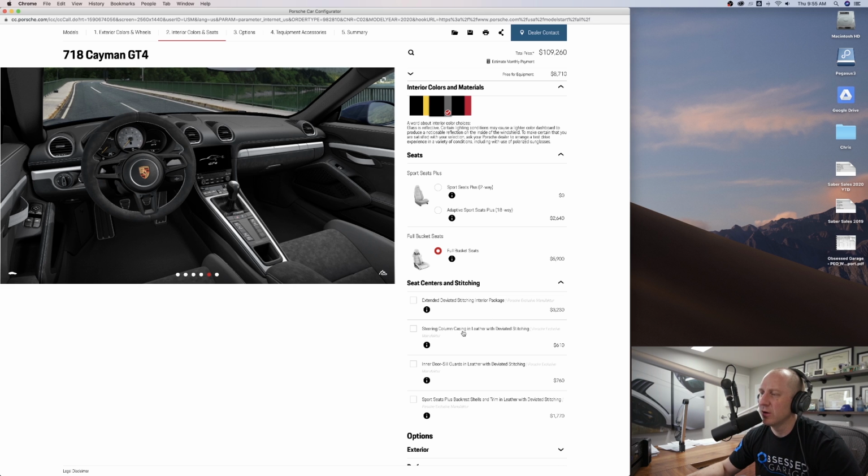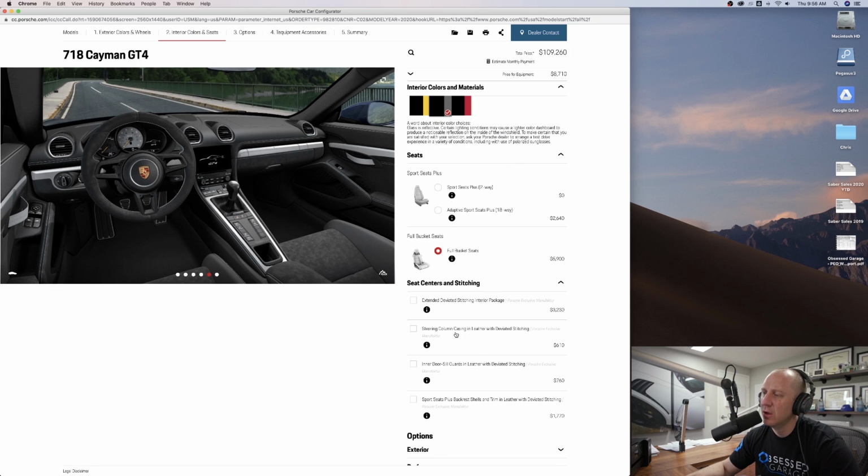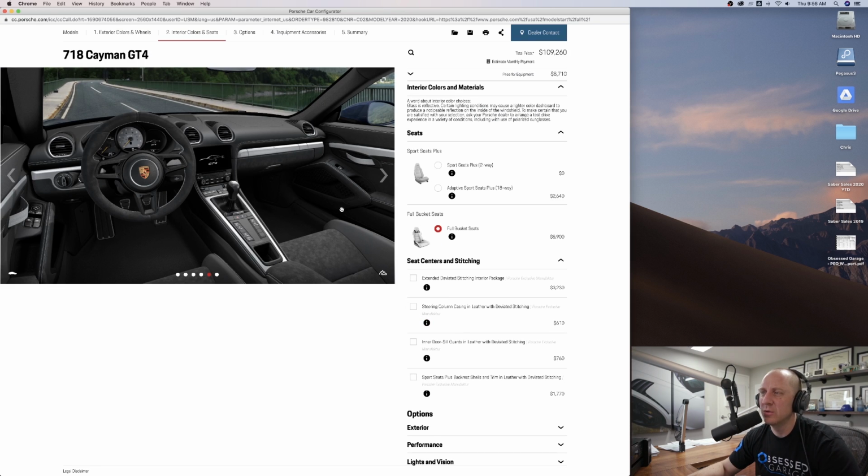You could also do the steering column casing in leather with deviated stitching. I kind of like this option, but you can't do it without adding the full package. You could probably do some sort of CXX ordering. My RS has this option chosen. You could choose it on the RS and stick with the standard stitching. And so what I'll probably do is just do the steering column.